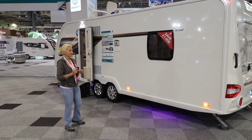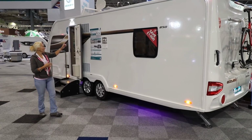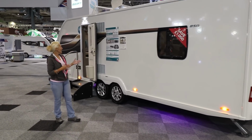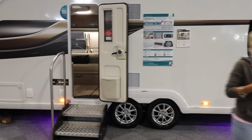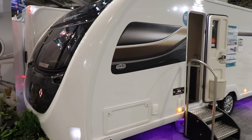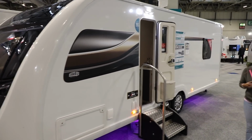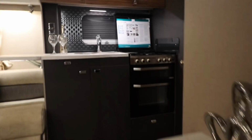So it's the X. This one is a twin axle, and as we can see, we've got the island bed and an L-shaped lounge, coming in at £28,000. Obviously, if you don't want twin axle, within those 4 layouts, we also have single axle models available, so there's something for everyone.